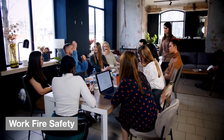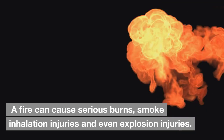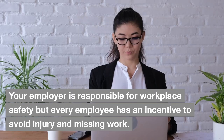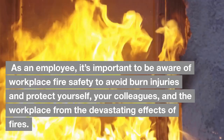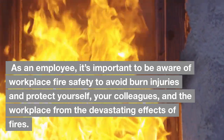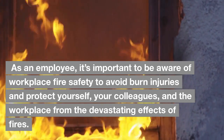Work fire safety. Fires can occur anywhere, including at work. A fire can cause serious burns, smoke inhalation injuries, and even explosion injuries. Your employer is responsible for workplace safety, but every employee has an incentive to avoid injury and missing work. As an employee, it's important to be aware of workplace fire safety to avoid burn injuries and protect yourself, your colleagues, and the workplace from the devastating effects of fires.